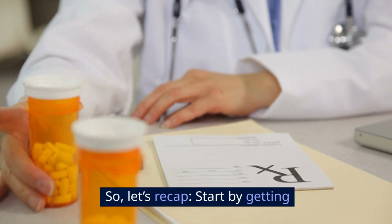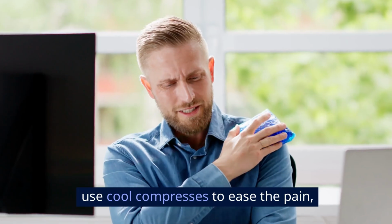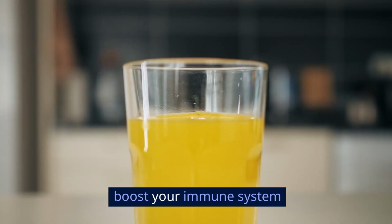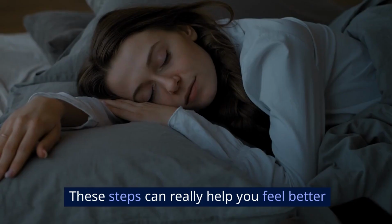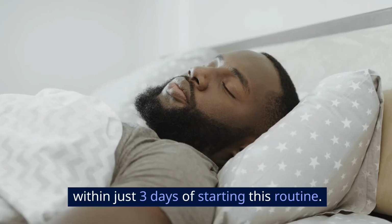So, let's recap. Start by getting antiviral medication from your doctor ASAP, use cool compresses to ease the pain, apply natural remedies like coconut oil, licorice root cream, and Manuka honey, boost your immune system with vitamin C and L-lysine, and eat anti-inflammatory foods while getting plenty of rest. These steps can really help you feel better fast, and many people see significant improvements within just 3 days of starting this routine.